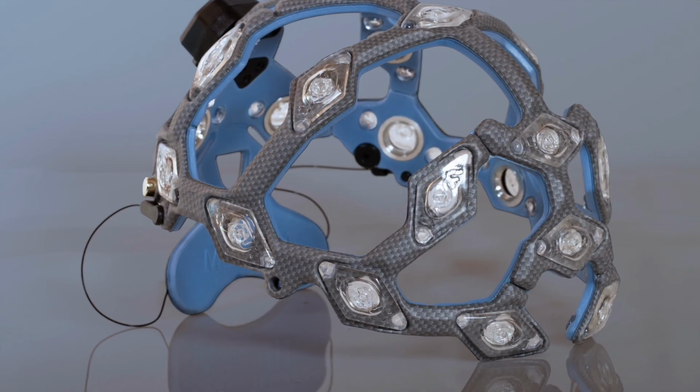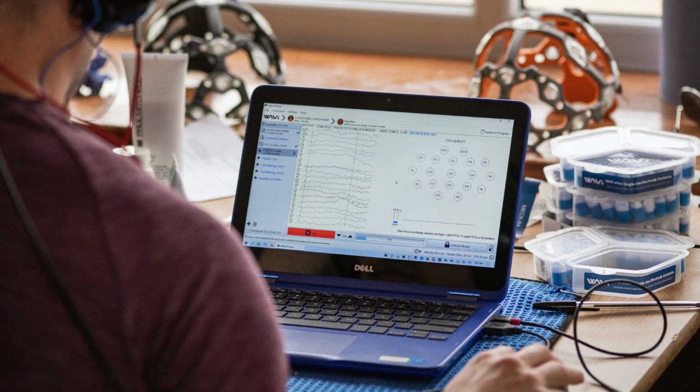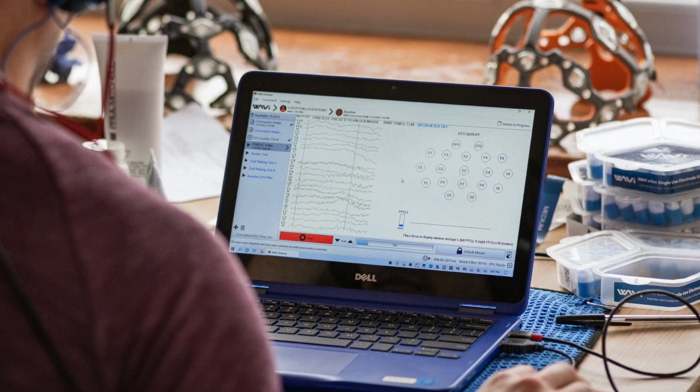The WAVI is an all-in-one brain scanning device that measures brain function, performance, reactiveness, and heart rate variability related to autonomic dysfunction, using EEG technology measuring electrical output in the brain and seeing how that correlates with how your body's functioning.